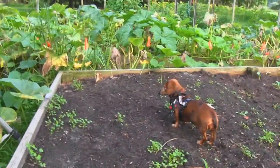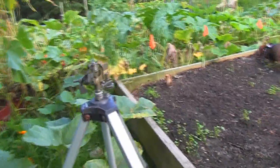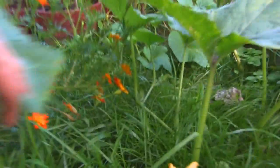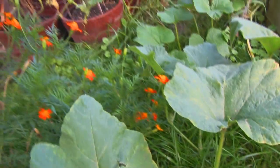It's a pelleted seed, so I won't have to thin them so much. But I think they're starting to come up. So that's kind of the fall garden. And out here in the sitting area, you can see that winter squash have sort of taken over the place. And speaking of winter squash, there's a Waltham butternut that's starting to get ripe.